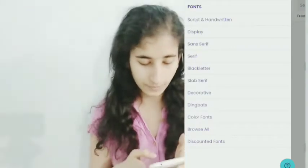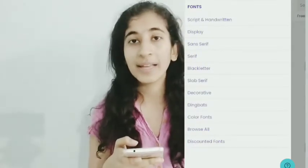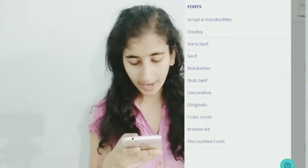First and foremost, the thing that actually sells on Creative Fabrica is fonts. So if you're creating fonts in various different styles like sans serif, display, script, handwritten, serif, black letter, slab serif, decorative, and all different kinds of fonts, if you're creating these fonts by yourself, then you can really sell them on Creative Fabrica. So that's the first category.